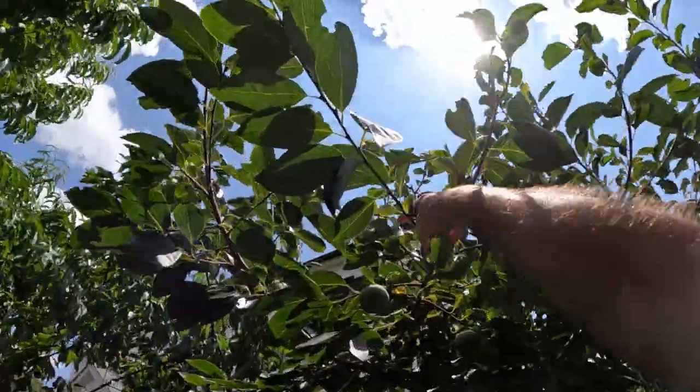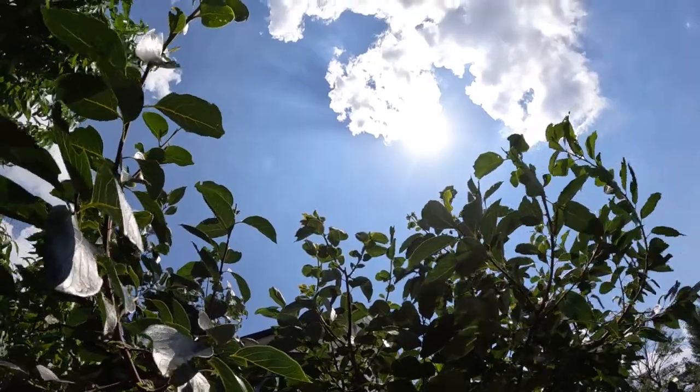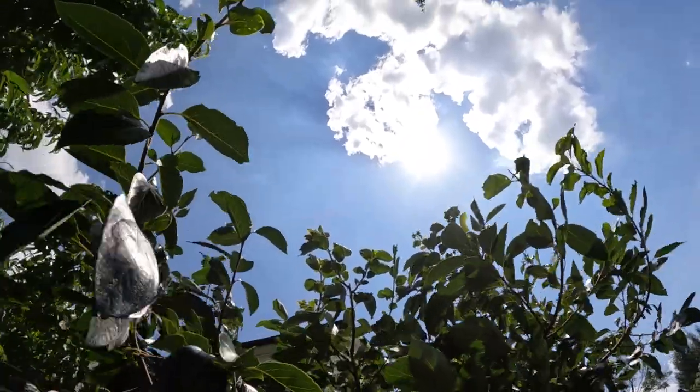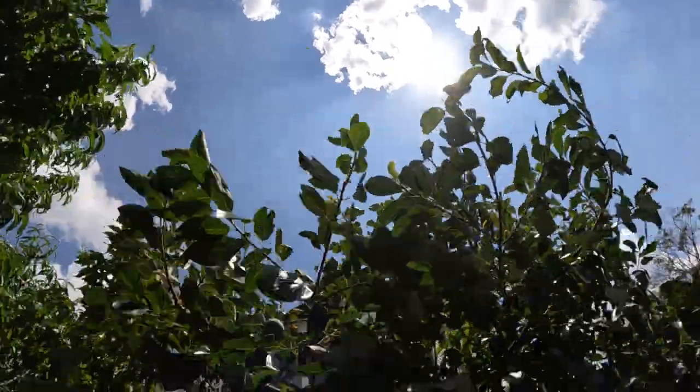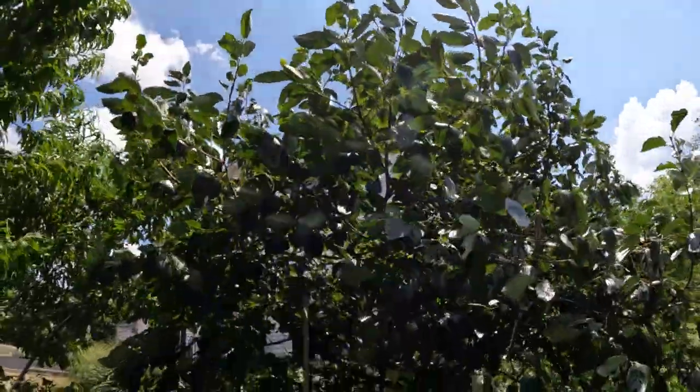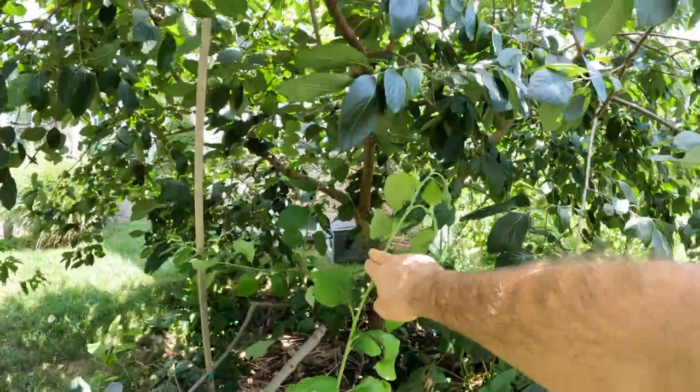Like, here's the perfect example. See that branch up there where I made a cut? You can see where I made that cut. There's a little stub there at the top. And then it branched out into two different branches. So by having more branching, rather than these long, lanky shoots, like this is a good example here of a nice water shoot.